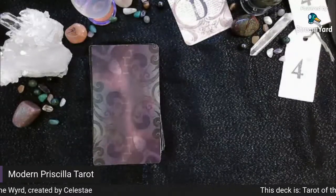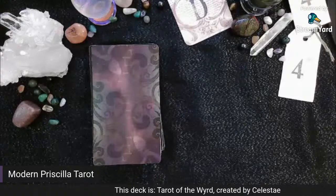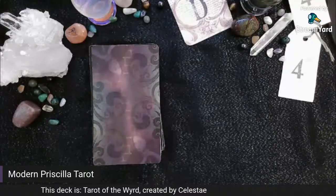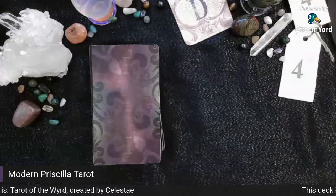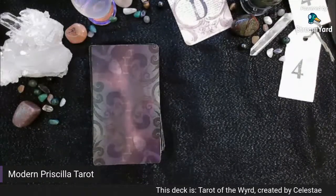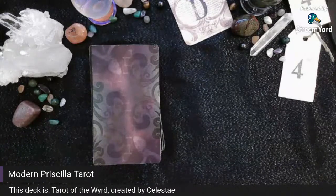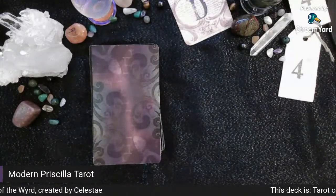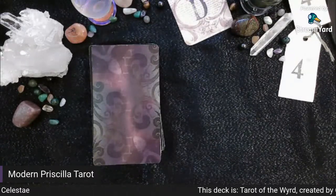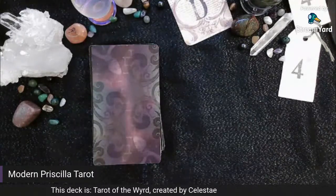Hey there, it's Denise with Modern Priscilla Tarot, and today I am going to give you a quick peek at Tarot of the Wyrd. This is such a cool deck. It was self-published in 2012, and it's by Game Crafter, is where if you're looking for it. It is still available. I did check before we started.